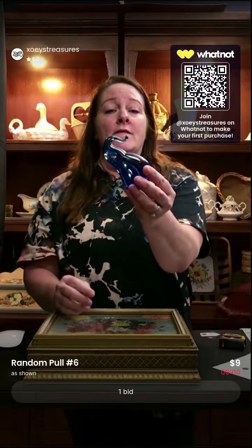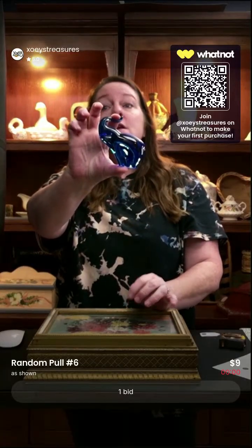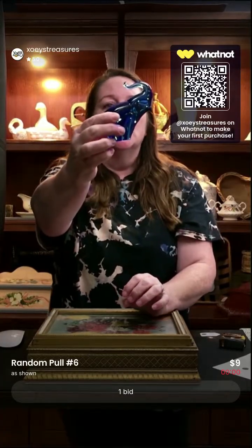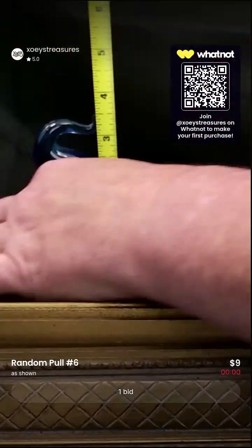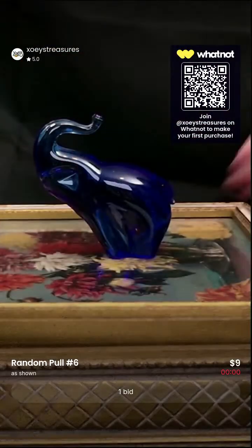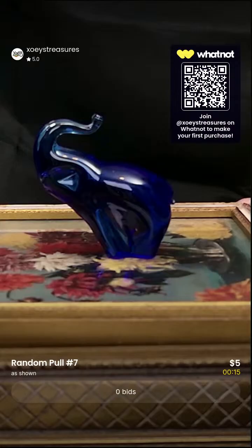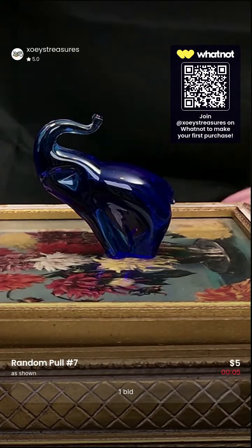All right. So we have an elephant. This is a cobalt blue glass elephant. No cookbooks. Absolutely beautiful. Trunk up for good luck. It is so cute. Cobalt blue. Stands about, with the tip of that trunk, about 3.5 inches. And that's going now. It almost looks like ceramic on the camera there, but it's glass. It's cobalt blue glass. Let me grab those books.